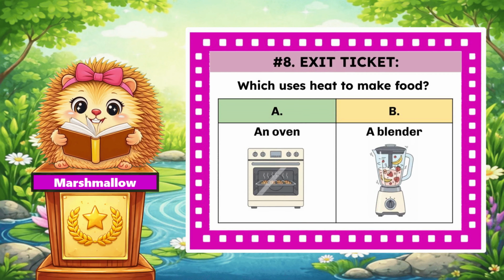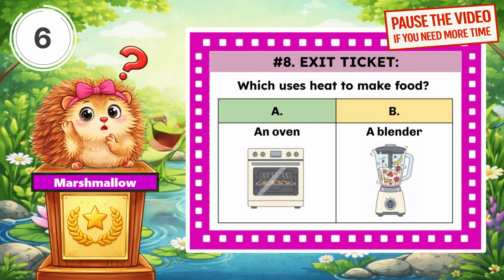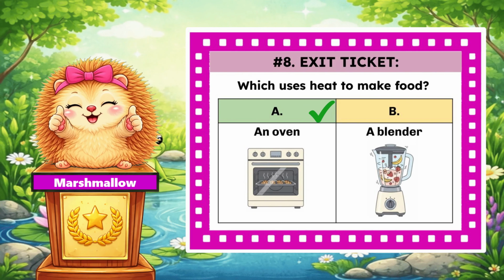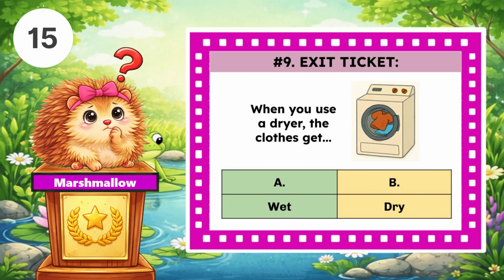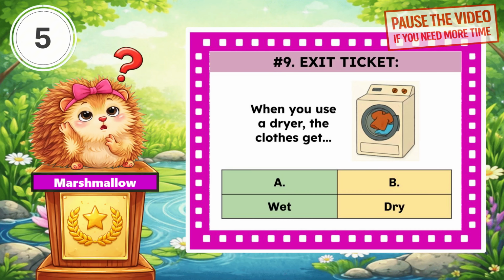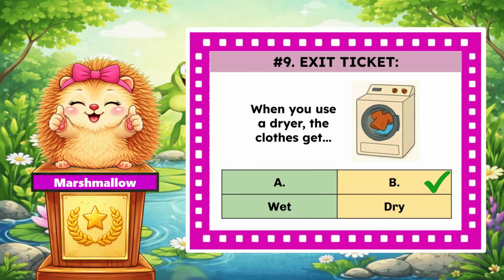which uses heat to make food... And the correct answer is letter A, an oven. When you use a dryer, the clothes get... and the correct answer is letter B, dry.